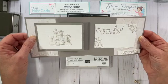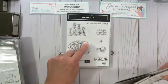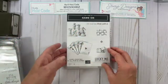So this is a fun fold. But this is a really great masculine set, I thought.